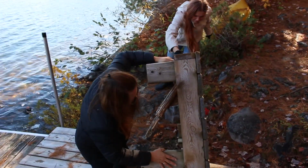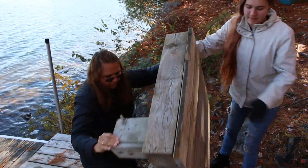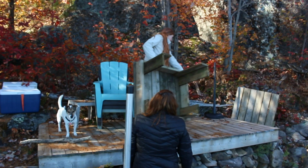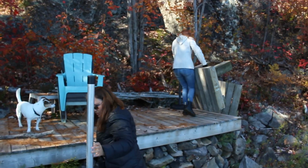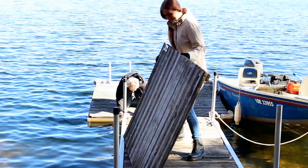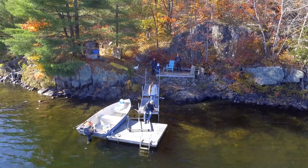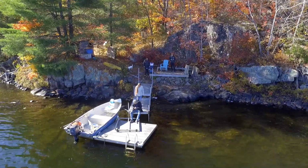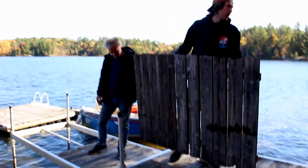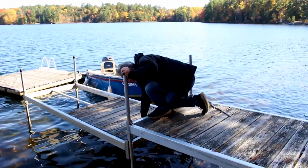Got to be sure to get all these pieces of the deck up above the high water line. Our lake is uncontrolled, so there's no dam and it fluctuates with the natural rain and snowfall. Come the spring, the water will be about 2 feet higher. You can kind of see the line on the rocks there. That's how high the water gets. And if we don't put things up above that line, the ice will crush it or sweep it away.